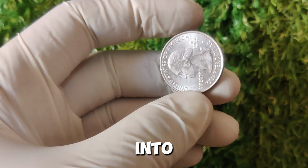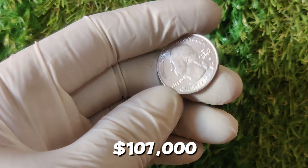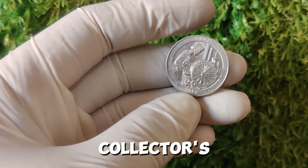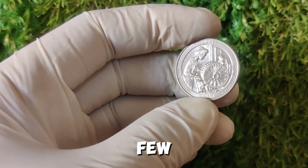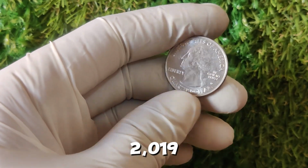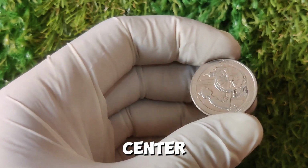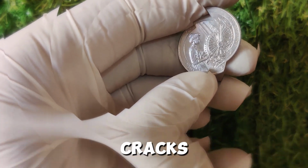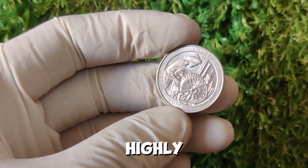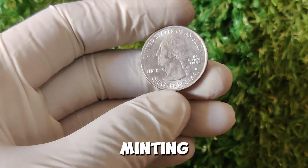Now let's get into why this quarter, which you might find in circulation, could fetch an astounding $107,000 on the collector's market. There are a few key factors that contribute to its incredible value. Some 2019 D Lowell quarters have striking errors, like double dies, off-center strikes, or unique die cracks. These errors are highly sought after by collectors because they're rare anomalies that occurred during the minting process.